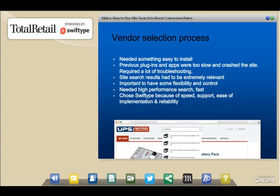So we came across Swiftype. We installed it. It worked. It worked right out of the box. There wasn't any programming for us to do. We were anticipating the end of the world, but it just worked. It was fast. Like a miracle, it just worked.